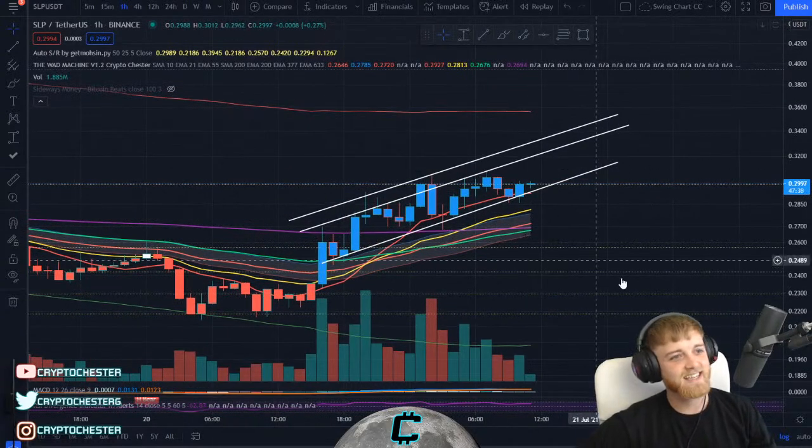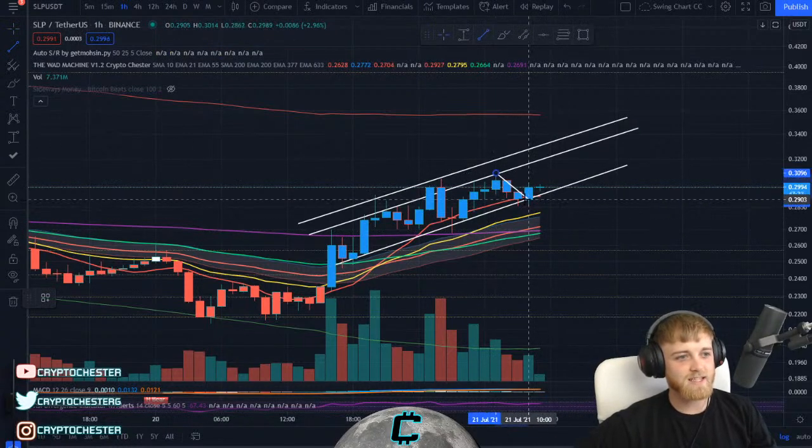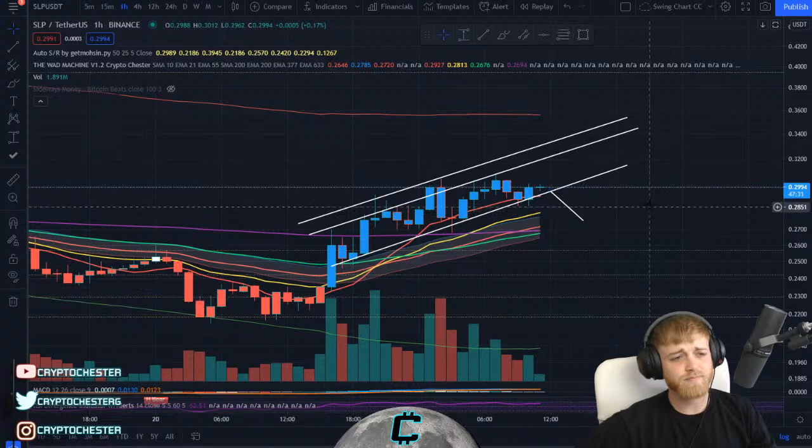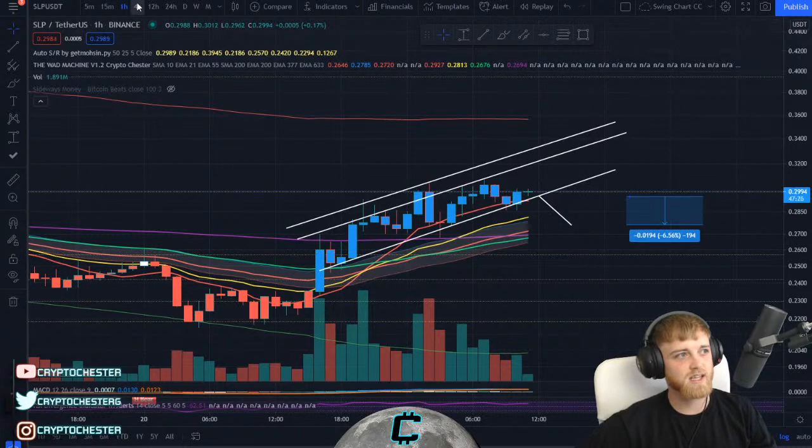So yeah, as you can see, this is pretty much what's going to happen. If we do lose this channel to the downside here, then it's going to be looking something along the lines of this. In terms of a measure move down, it's going to be looking at something like this, right? Obviously, this is the hourly, guys, so it's not going to be huge. Still 6%, nonetheless.